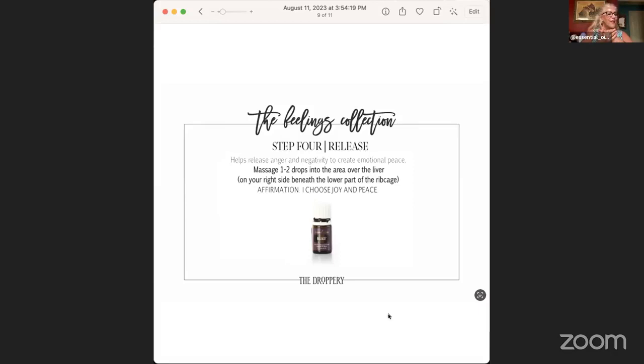What's in Release? What I was impressed with, Rochelle was telling you about the Royal Hawaiian Sandalwood Rose. So when would you definitely want to use this oil? If you're dealing with dejection, if you're dealing with being held back. These are just some of the emotions you want to think about for Release. If you're dealing with anger, if you're dealing with being hurt by people, we want to release it. Like Rochelle was telling you earlier, you could be stuck, and so we've got to release these emotions to go on.